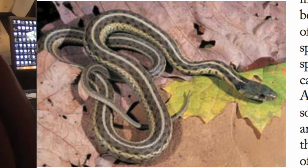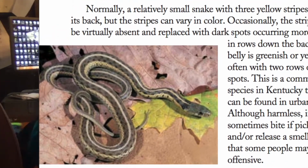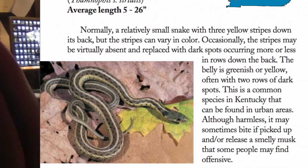All right, here is another one that I have personally caught on this park. It's the eastern garter snake. As you can see, they are all over Kentucky. Yeah. And I have caught those here.